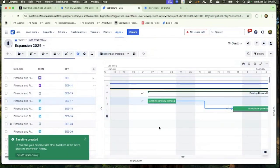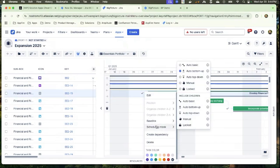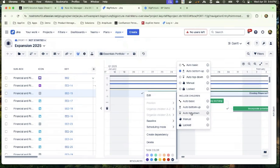And also, one of the things I failed to show is that I can create a baseline here. Standard PMBOK. Notice that there's now a horizontal bar there showing you what the schedule was or currently is. And that way, if this thing slips into the future, we can see that we've now lost our baseline, right? So we can do a couple of things. We can do that scheduling mode. I want the children to drive everything from the bottom up. And we can also go auto top down. And for that, auto top down, we have a go-to-market date. We know the beginning and end date.